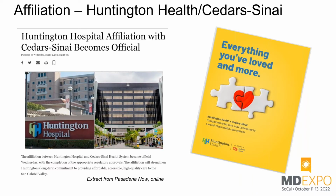But that opened some opportunities for the two hospitals now to be under the Cedars-Sinai Health System and join other hospitals, which gives us a lot of leverage when it comes to things such as service contracts, capital procurements, and so on. I know that is not a specific topic for this discussion, but it is certainly something that we would love to talk about, hopefully, in future presentations.